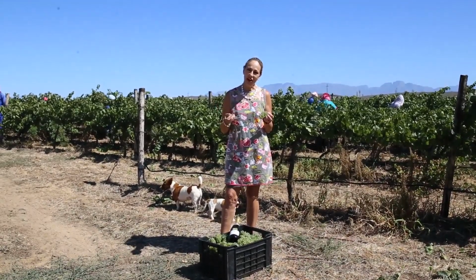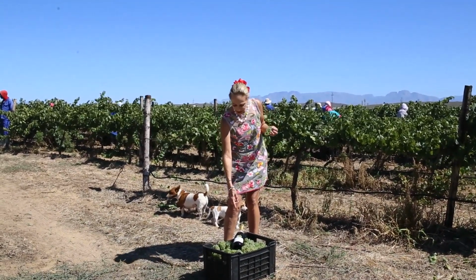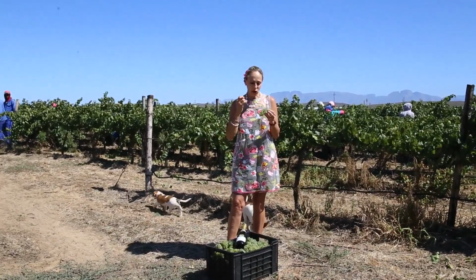We started today harvesting our Chardonnay grapes for our beautiful Cap Classique, the Thornlands. Beautiful balance, crisp acidity, perfect.